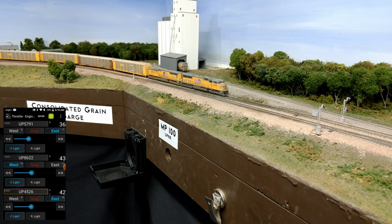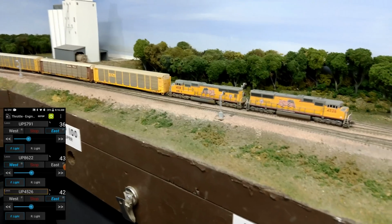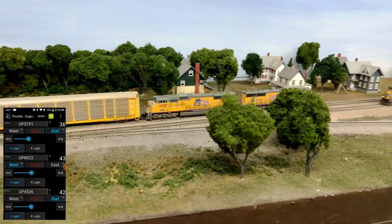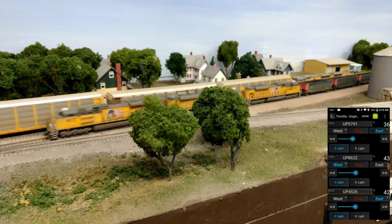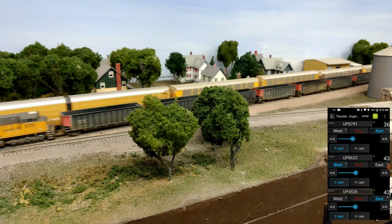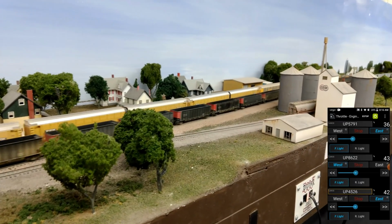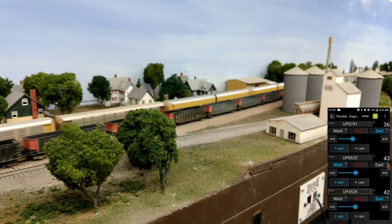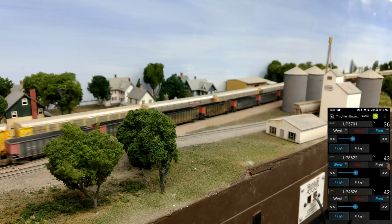All right, here we're heading into Franklin Grove. And I believe it's going to be meeting a slow-moving Autorack train. As you can see on the throttle, this particular train is the throttle on the bottom, 4526, and I do have two other trains running at the same time. The 5791, I'm thinking that's a manifest train, and then the 8622 is the coal train that you just see going by.